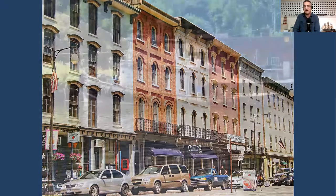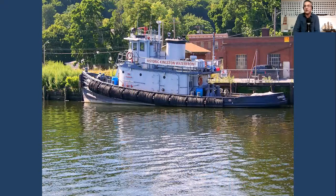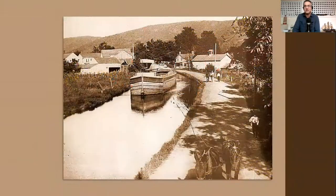The business did pick up after the Erie Canal opened in 1825, but what really made Kingston a major port, manufacturing, and shipbuilding city was the opening of another canal 3 years later, the Delaware and Hudson. This was built in 1828 to move coal from the mines in Pennsylvania across New York State to Kingston, where it could be shipped down the Hudson River.